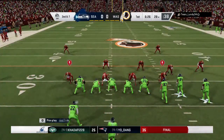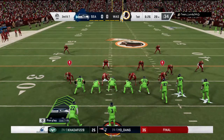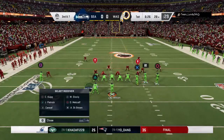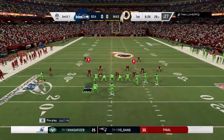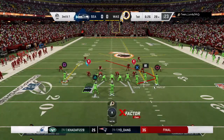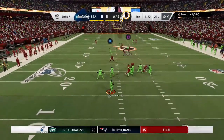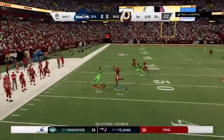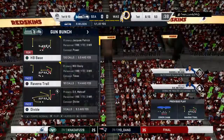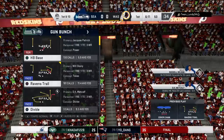A tough spot here on their opening drive. This is 3rd and 7. Here we go. Back up, from the shotgun, Wilson. That's into the hands of his tight end, Will Dissly, a gain of 22.